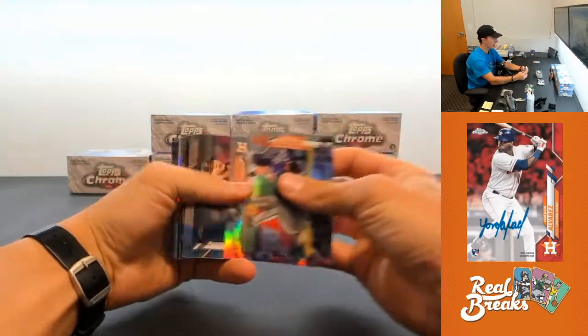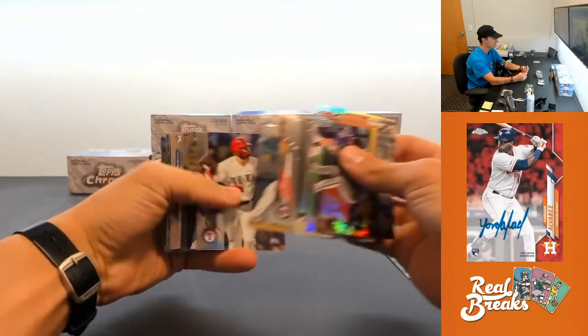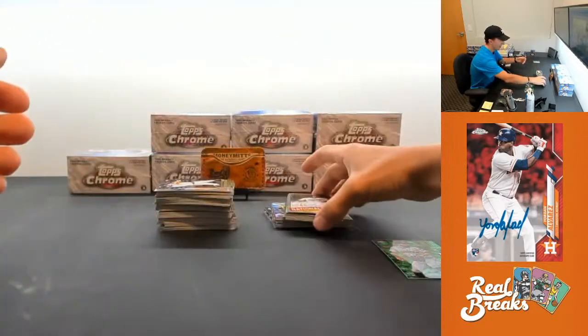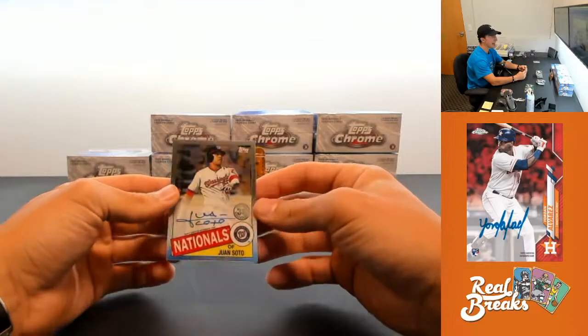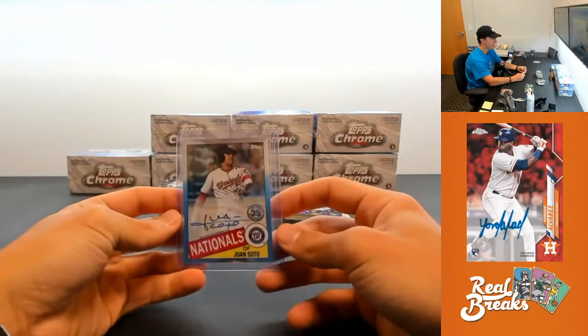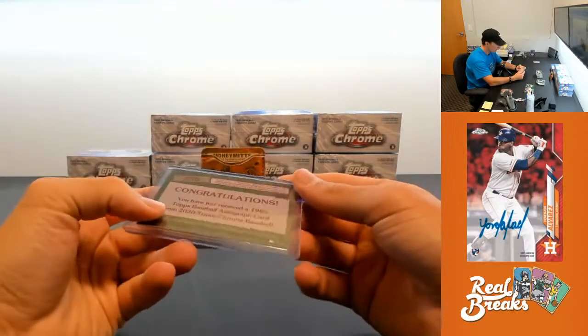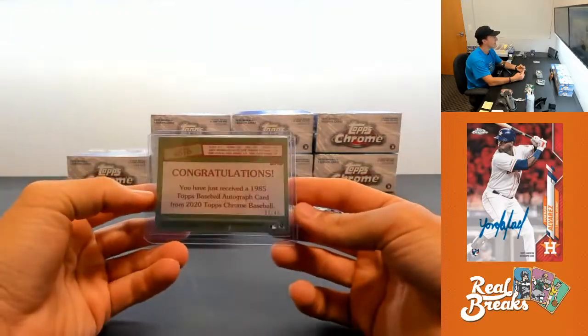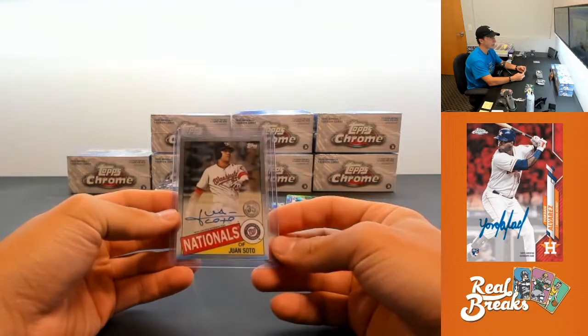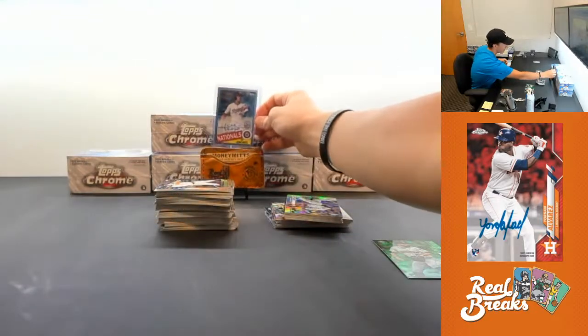Brandon Crawford Refractor or Katie Prism. And oh, that's sick. That's a hit that you're not expecting to see. 1985 insert auto, Juan Soto. Nationals in this one going to Ray Standifer. Juan Soto, 1985 insert auto, numbered 7 of 40. 7 of 40 Soto Inc. That's sick. And that's a good way to start off our money man, huh?